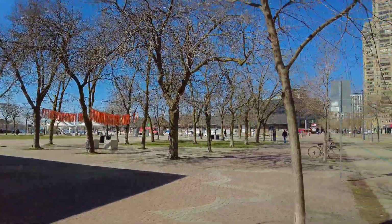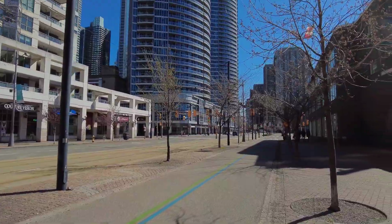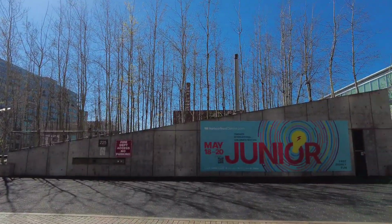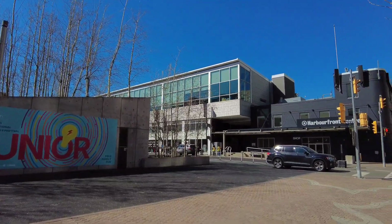So the next time you're looking for a vibrant mix of culture, scenic beauty, and lively entertainment, look no further than the Harbourfront Centre. It's a place to unwind, explore, and experience the best of Toronto's waterfront.